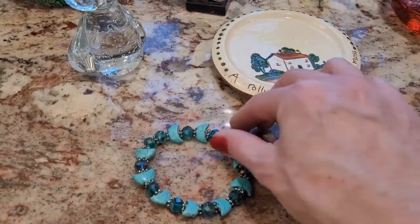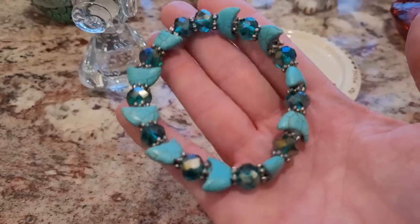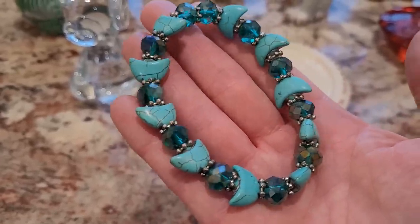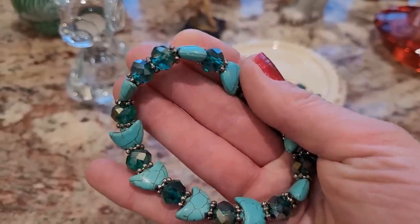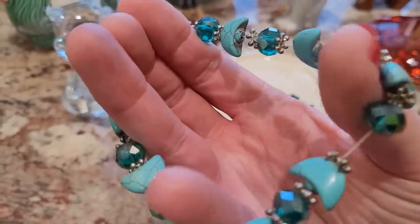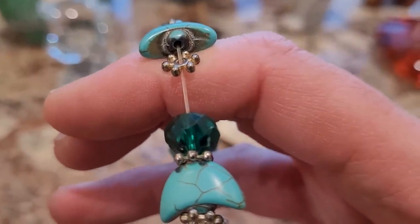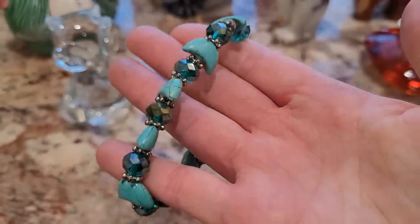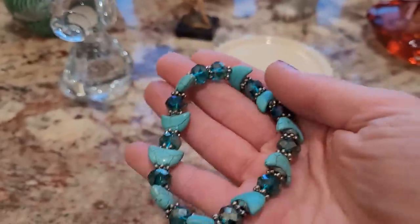I don't believe I captured this on video, but it is a turquoise and glass bead bracelet with some silver tone spacers. Just lovely. It's quite weighty. Very nice piece. It's on elastic, so it would fit any wrist. As you can see, the turquoise is very nicely cut there. And I'm going to ask $25 on this.